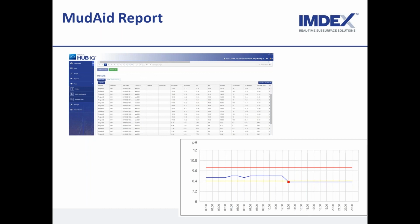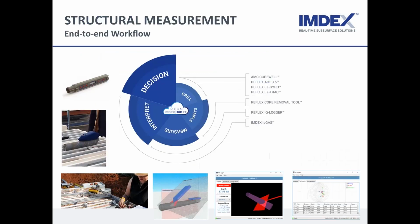Mud technician can jump on the phone to the drillers and go, hey mate, you need to do something about the fluids. They've gone out of spec. Chuck in another bucket of whatever, you know. So again, it's all this concept of getting data in real time so you can make decisions in real time.